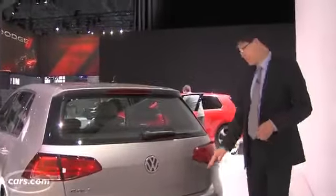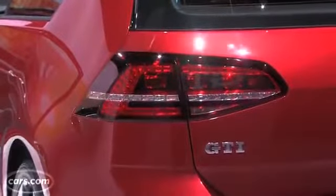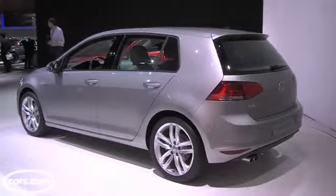In back, the last rounded taillights have been dropped for more angular versions here. They're smoked, they're darkened in the GTI. A much better look, actually, I think, for the tail, but I wish Volkswagen had mixed things up a little bit more. This is a very conservative redesign. You're going to drive by and a lot of people are going to think you have a previous generation Golf or GTI.